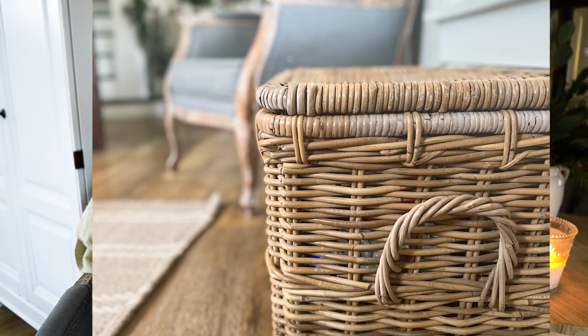I found this wicker trunk on Facebook Marketplace. It's just like a wicker basket with a lid, and I found it for $35. It's quite large, but I found the same one online, and it was over $200. So you just never know when you're out thrifting and looking, but it's a large wicker trunk that I love to keep on my main living.